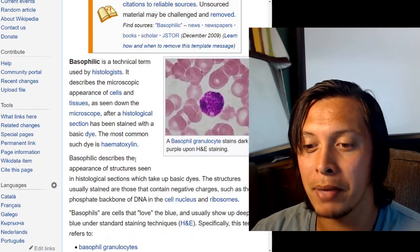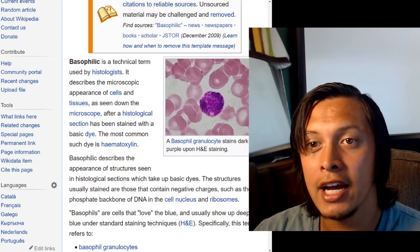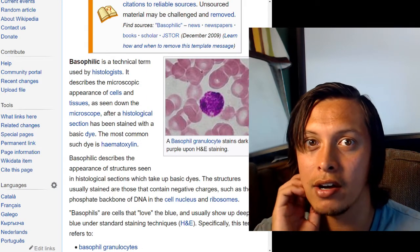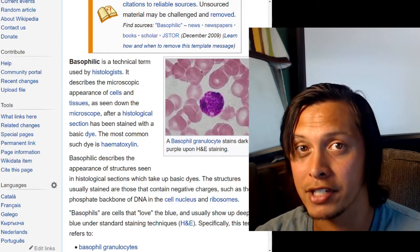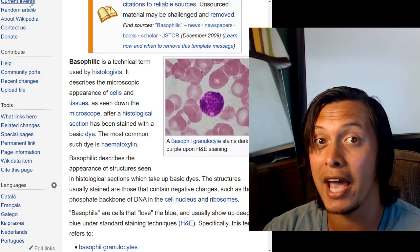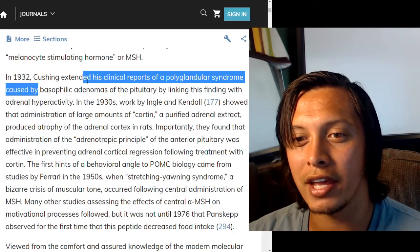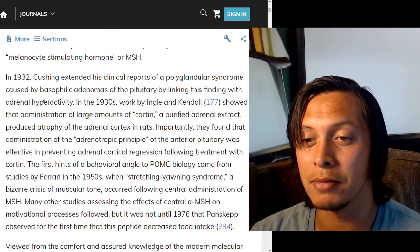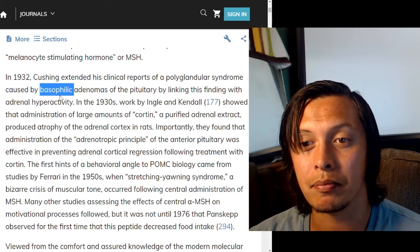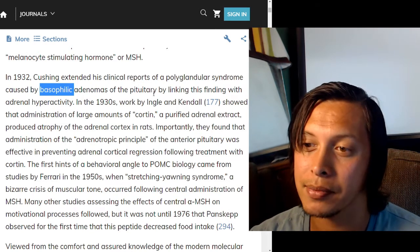And so the basophilic one will take one particular type of dye. The acidophilic one will take a different type of dye. And then there are the chromophobic ones that have a very difficult time taking up any type of stain. So I apologize. That is what they mean by basophilic adenomas: cancers that are stained by a certain type of stain, and I assume that these are basic stains.